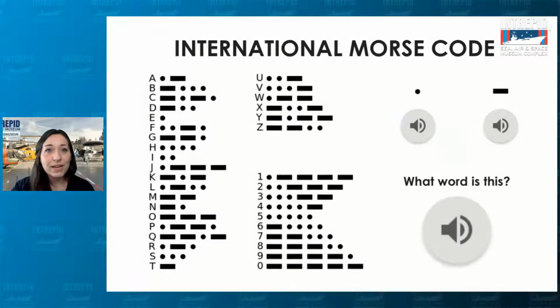All right, so this is what it looks like. It is a system of dots and dashes that spell out letters and numbers, so you can spell out words and phrases. So everyone at home, I am going to play some Morse code for you now. Hopefully you can hear it. Do let me know in the chat when I test this out, if you can or can't hear it. But see if you can decipher what this says just using this key that you see on the left here. This is what you're going to need to crack the code.